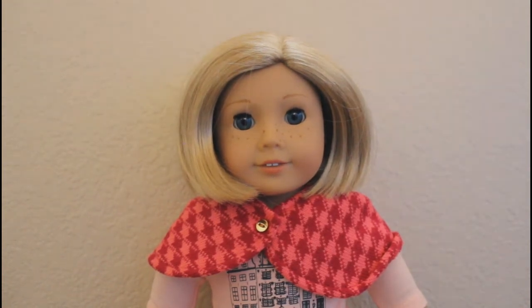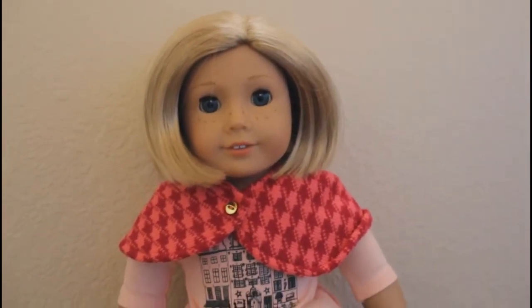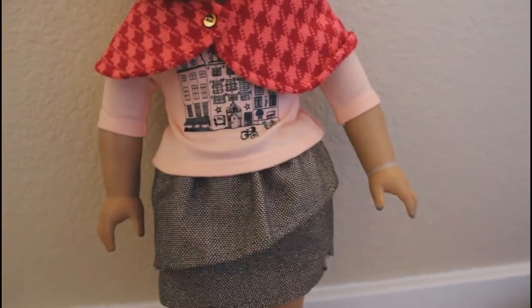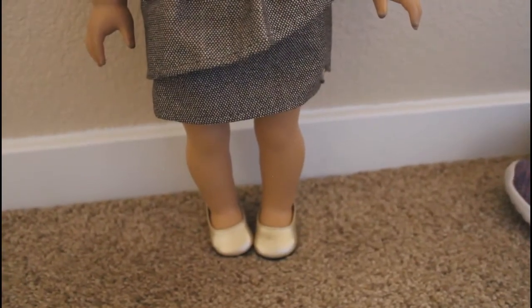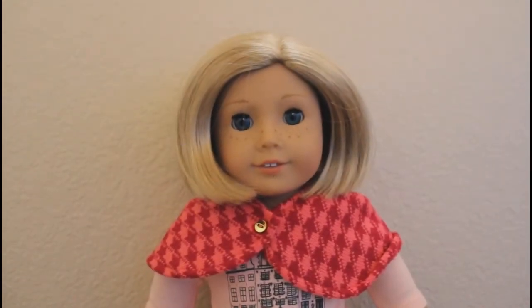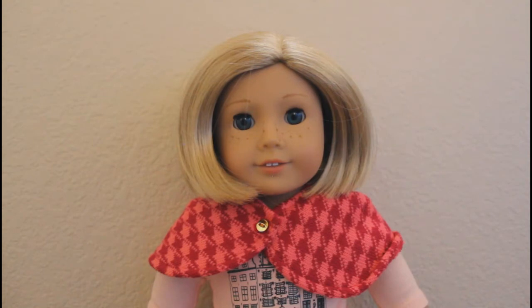So let's get started. Okay, so our first outfit is modeled on Kit. She just has her hair down, and then she has on the shawl from American Girl, this shirt from American Girl, this skirt from American Girl, and these shoes from American Girl. All of these are from one of the older outfits. I'll call it the city outfit or something, I don't know. I'll put the name of it on the screen somewhere.